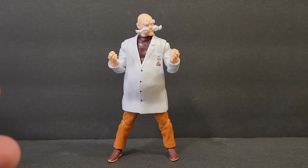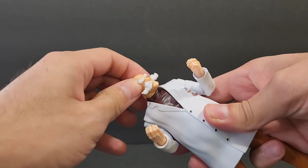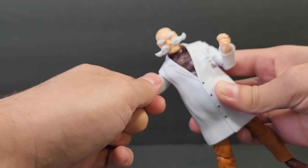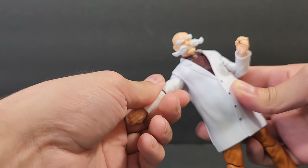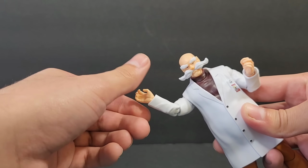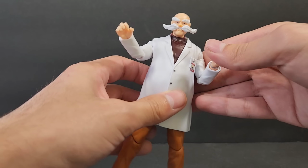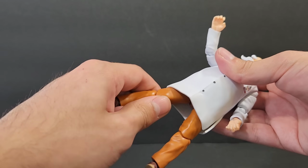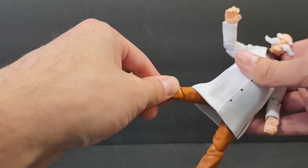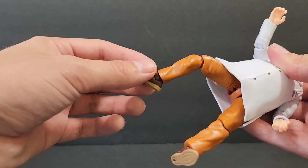This is just such an awesome figure. Here's Gerald Robotnik. Really cool. Let's get into the articulation. He does have less articulation than Ivo, so let's see if we can find those points of articulation. Rotates 360 at the head. Spins right here at the shoulders. Has a lot of articulation here. Bends at the elbows. Rotates at the wrists. And also can do this. Same for this arm. Right here can rotate the legs 360, try not to break them. Can also articulate here at the knees and the ankles. However, this point of articulation on Ivo broke off for me, so be careful with that point.